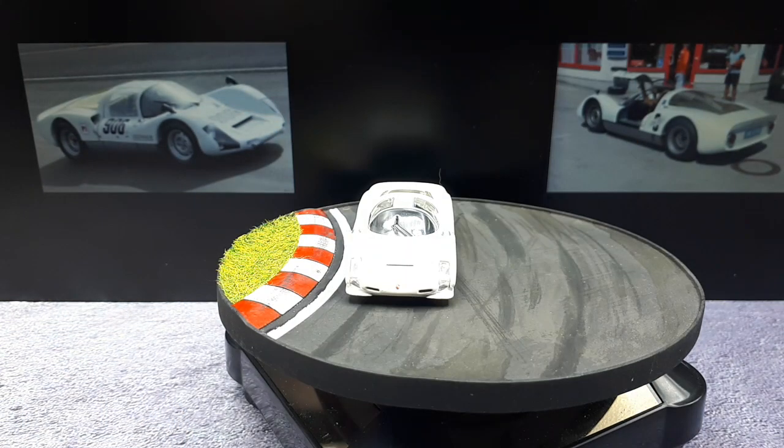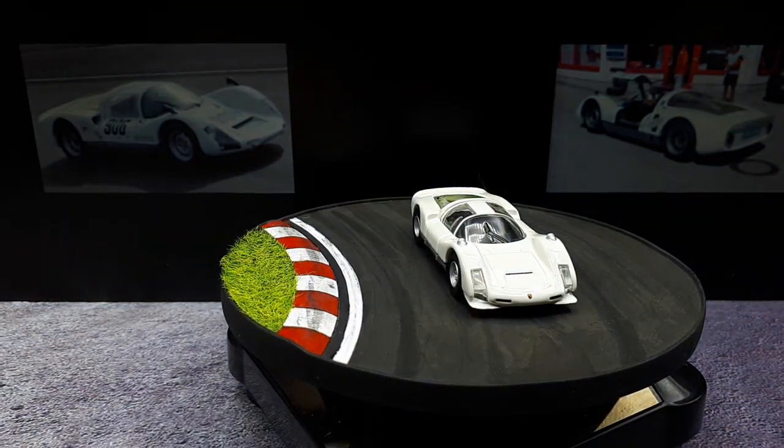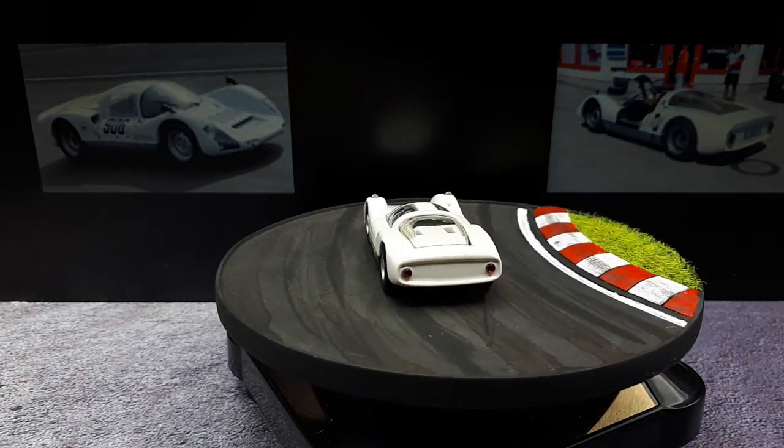Alright, well, anyways, this isn't a Ferrari show-off. This is a show-off for this Porsche, so let's give it its fair time. Sometimes the silver spinner just is slow. I don't know why.